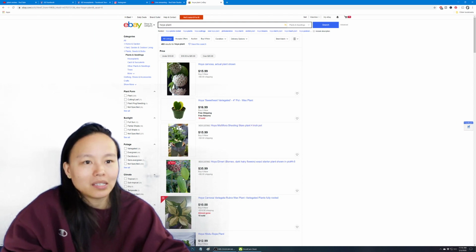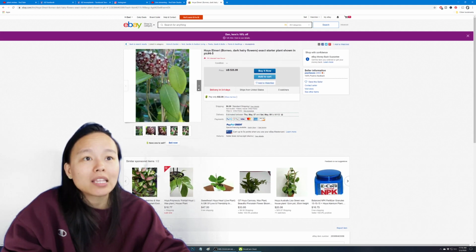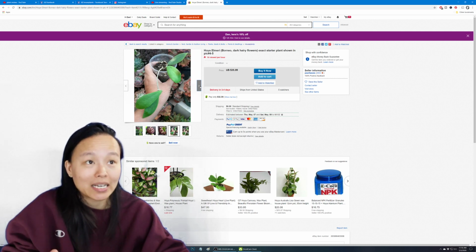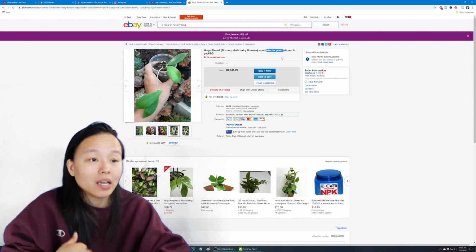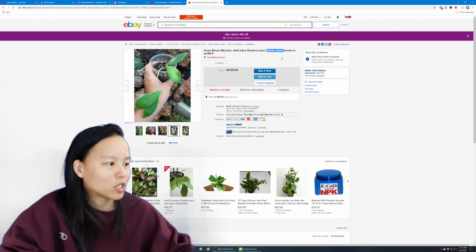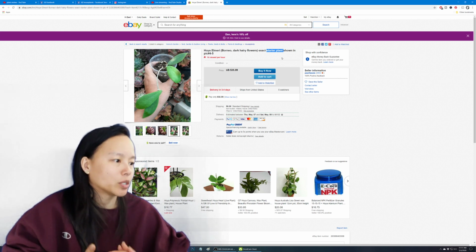Like this listing, sorry, whoever this is, are you actually getting this plant or are you getting a cutting of this plant? See? You're actually getting a cutting. And it does say here it's a starter plant, which is good. Sometimes they will not mention that. So I think it's important to read the description to make sure you know what you're buying. And if you're buying a cutting or a rooted start or whatever it is, be ready to take care of it.